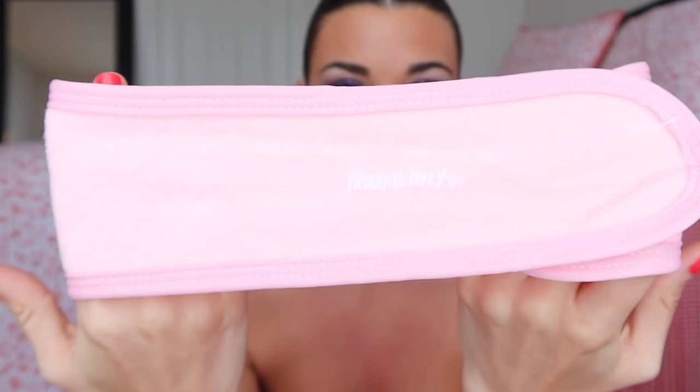I've been wanting a headband that Velcros for the longest time, that I just wrap around my head, and I've been using this to do face masks and stuff. It's this light baby pink. It says Princess Polly on it, and it also comes with a little face sponge to remove your makeup.